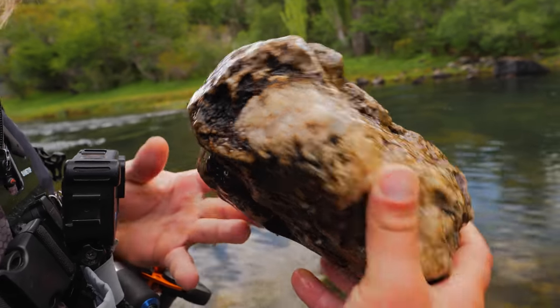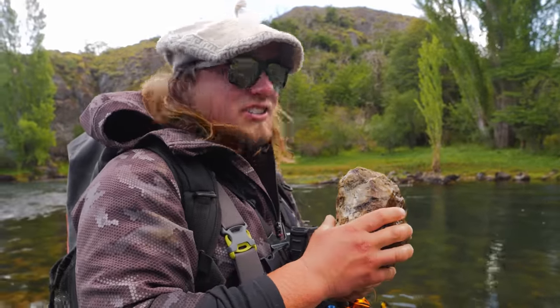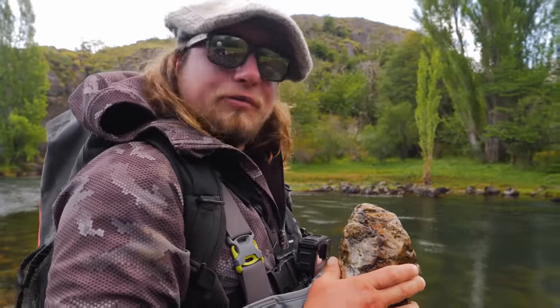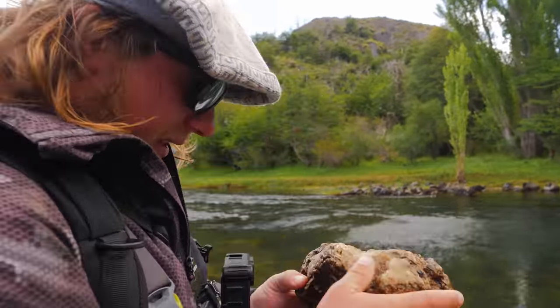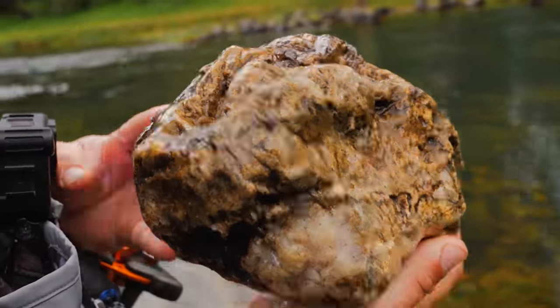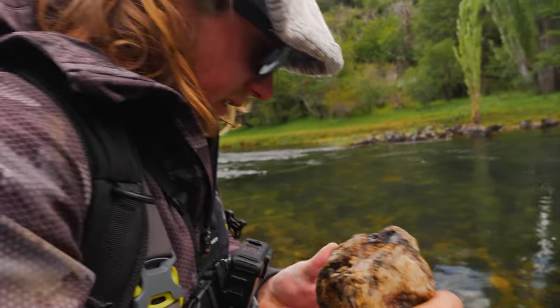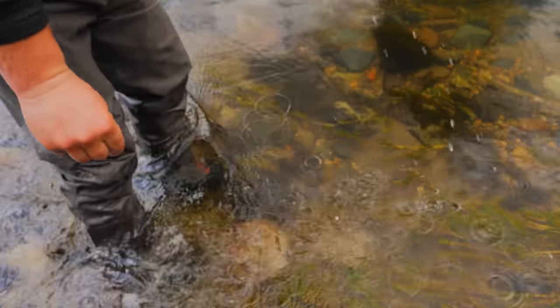This place has every single piece of my favorite things in the world. Rocks, fish, mountains, and good food. Oh my God, that is so cool. A little too heavy to pack out of here today, but some rocks just belong on the river. This is one of them. We'll keep our eyes out for more though.